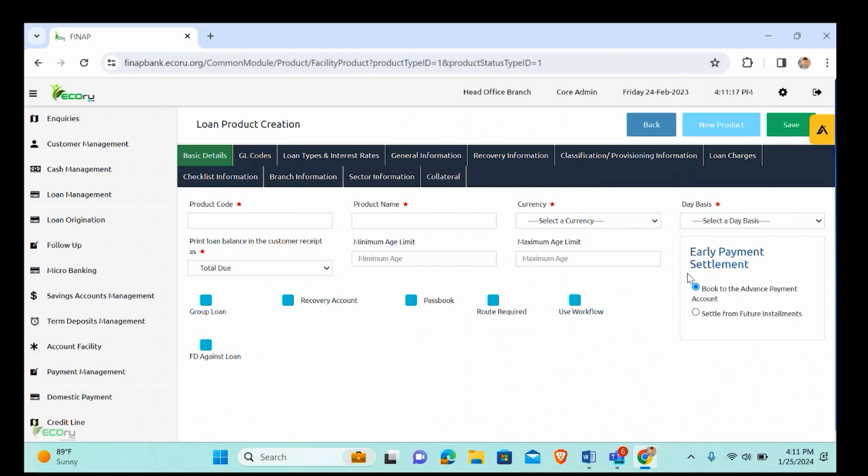Here you set up the early payment settlement. If the customer pays early to settle, then you can book it to the advanced payment account, or you can settle from future installments. Here you can select how you want to make the payment settlement.